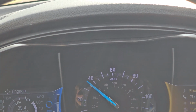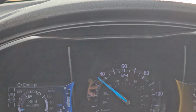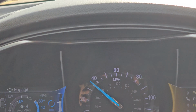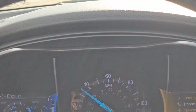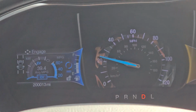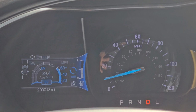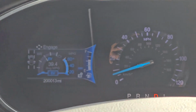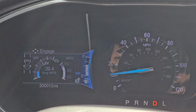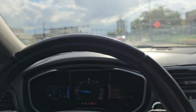Hybrids do better in city, low speeds, pretty much below 50. Honestly, most cars would do better that way. But since you spend a lot of time pressing the brakes like I am now and regenerating, the car just gets better mileage. It just does better. So yeah, I wish I had more to add.